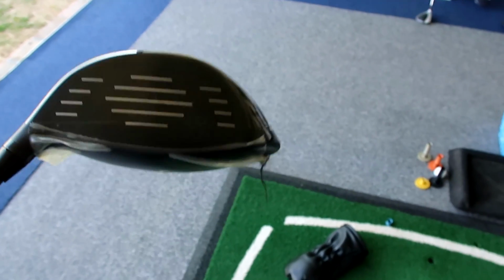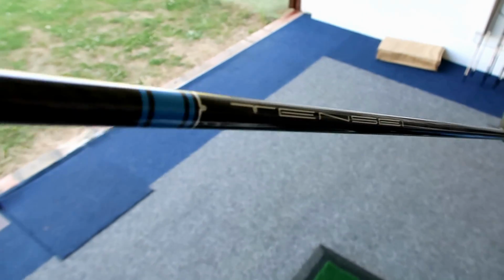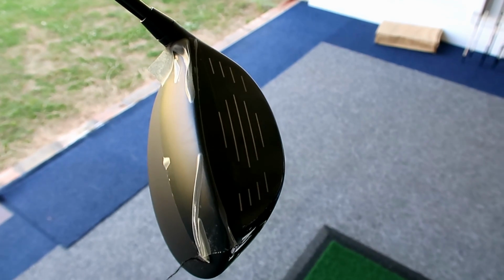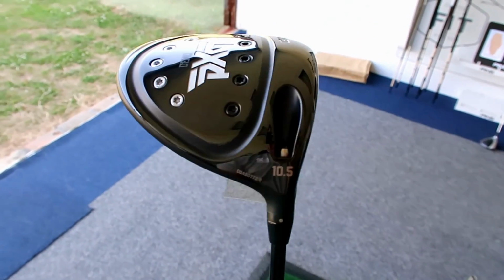You can see the ghost tape on top. We don't want any sky marks on this bad boy. Obviously someone's been taken out for a test. And just your standard Tensei stiff flex blue shaft in there. All right, nice little matte finish on the top there, so not that glary in the sunshine. And yeah, good all-round looking driver.